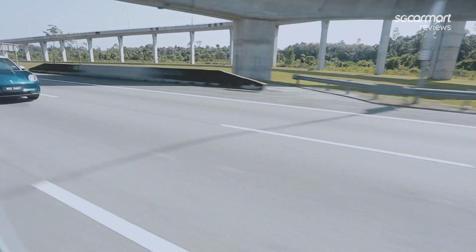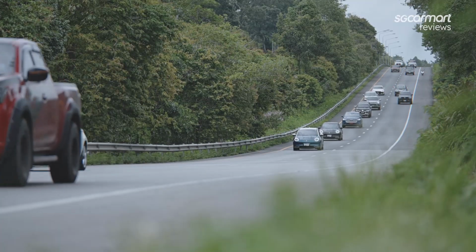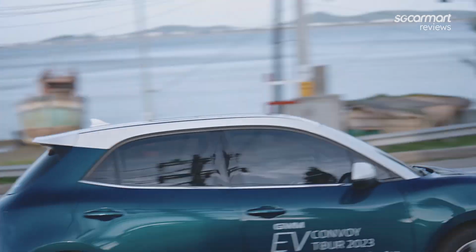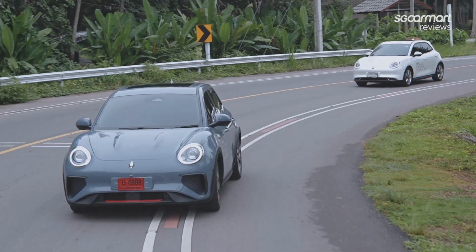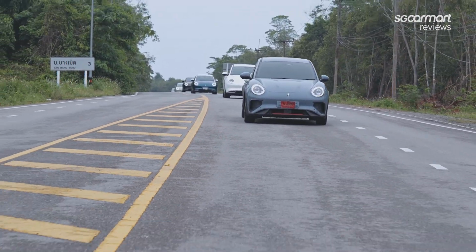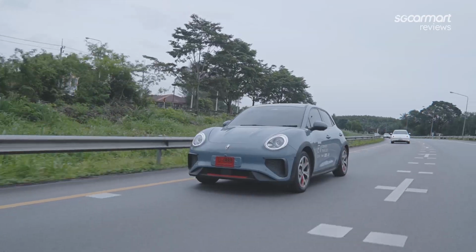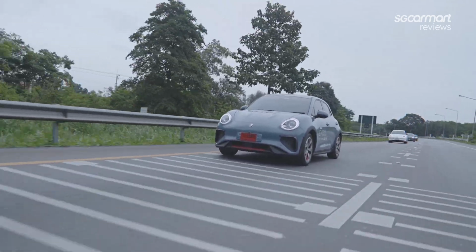Adding on to this is the fact that even as you're attacking 3-digit speeds, the Good Cat remains very composed and doesn't exhibit any of that sort of lift or floatiness that some compact cars are sometimes plagued with. This isn't a performance car, so the light and kind of vague steering is to be expected. But the Good Cat feels quite planted nonetheless, with its batteries helping to lower its centre of gravity. And on the whole, I think its driving character is perfectly acceptable and coherent still with its purpose as a family-friendly compact EV.